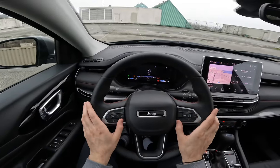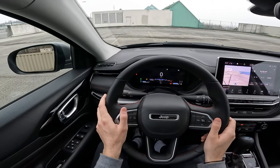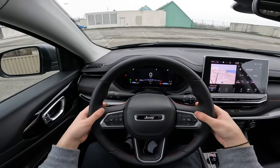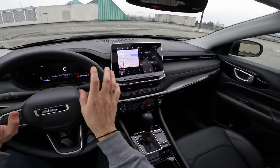All the fancy little buttons on your steering wheel as well to set your cruise controls, answer your phone calls. Very easy, and obviously voice activated, so that's nice. Our volume controls and more buttons behind the steering wheel, which is nice.